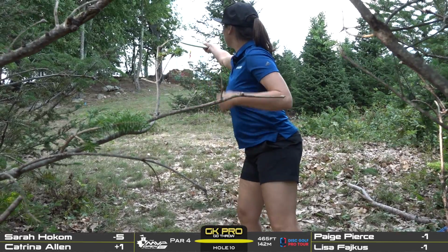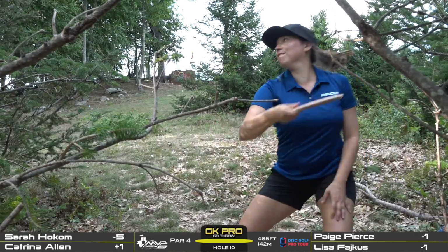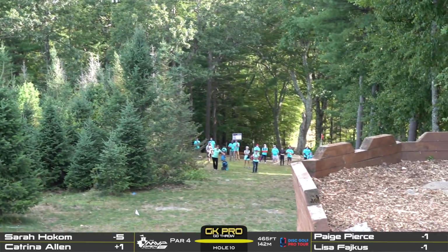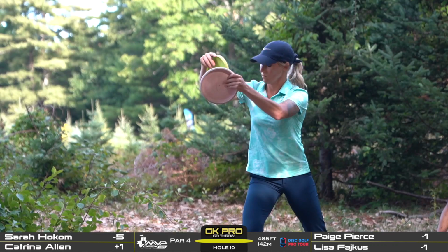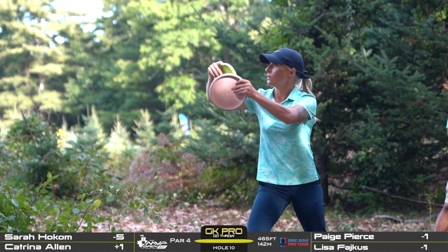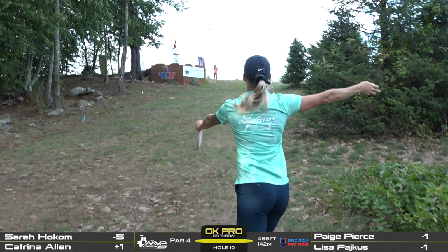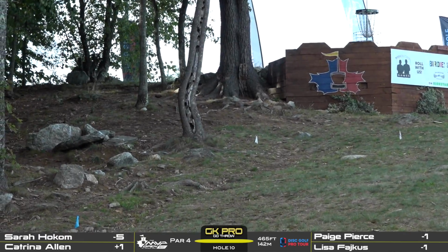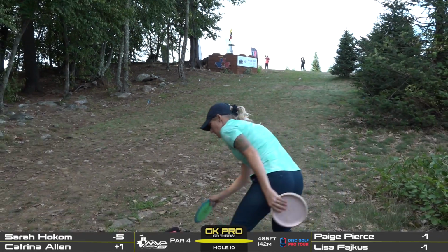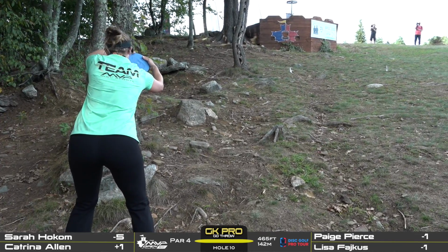Looks like you guys have some wind, too. Yeah, we had a tailwind, maybe slight right to left. Lisa leaving herself at the bottom of the castle, which is a very tricky putt. It's so far elevated to get to the basket from there. Ooh. Kat playing it to the left. I don't know if she was actually trying to get on the green or if she's laying up to the left for an easy putt.